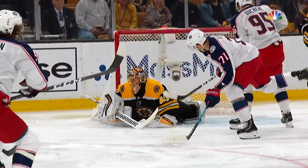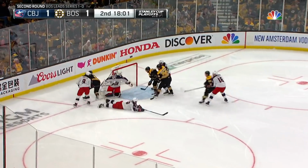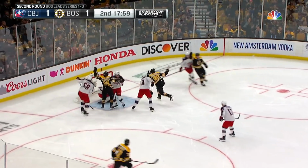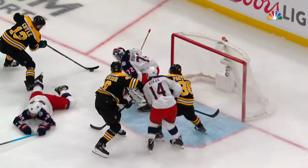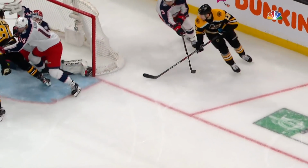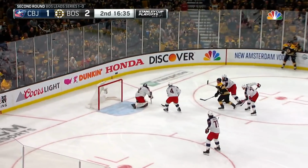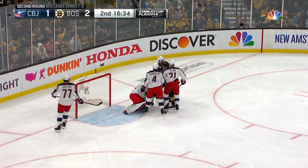It is 1-1. So now it is Charlie Coyle moving over. And a sliding play made by Savard. Nordstrom able to rip it back in, and a charging shot that is stopped and then covered.